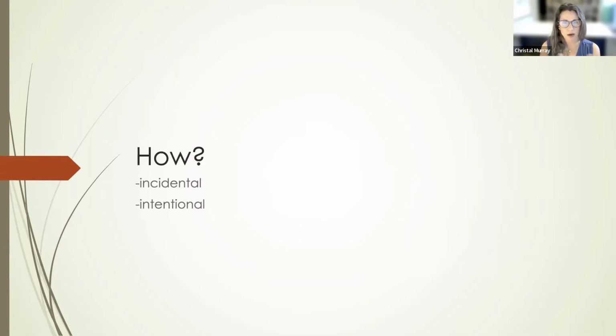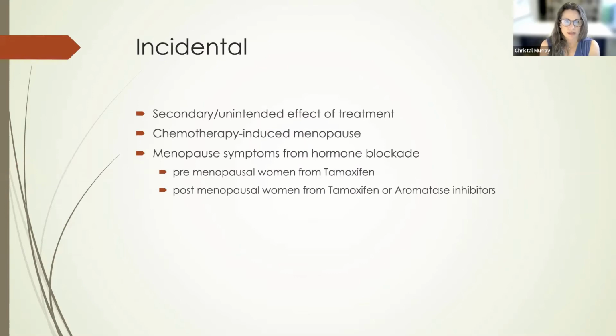So how and why are they experiencing these symptoms? This is important for a couple of different reasons. I think understanding the how helps us understand the why and helps us have a mindset of why this is important. And so the how of it is incidental. With this, incidental would be a secondary or truly unintended effect of treatment. And so this would be women who have had chemotherapy-induced menopause, or, again, relevant to everybody, even if they are premenopausal or postmenopausal, may have symptoms of menopause due to hormone blockers, whether tamoxifen or the aromatase inhibitors.